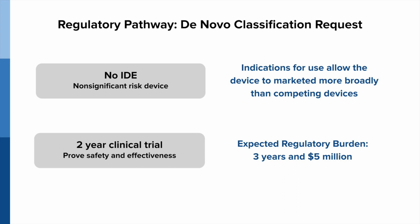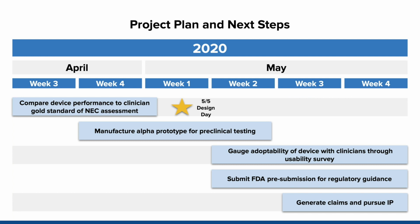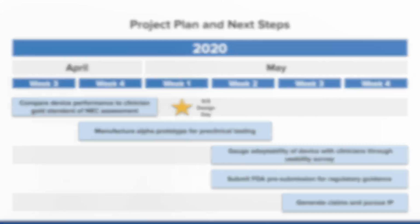In order to ensure the study is sufficiently powered, we expect enrollment and execution of the clinical trial to take about 3 years. In the coming months, our team will complete our alpha prototype, compare device performance to the clinician gold standard of NEC assessment, and gauge adoptability of NECcheck with clinicians through a usability survey. Future iterations will be developed based on this clinician feedback.